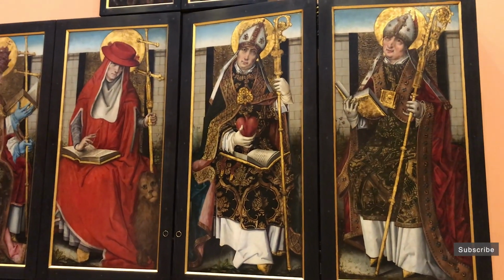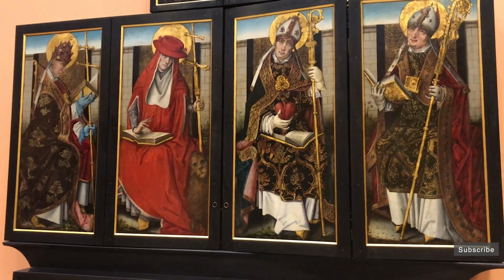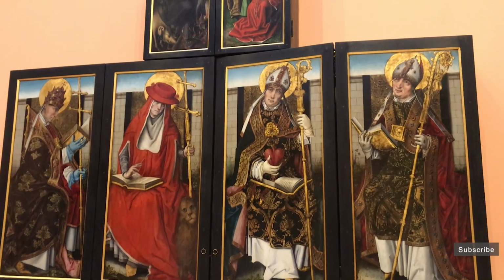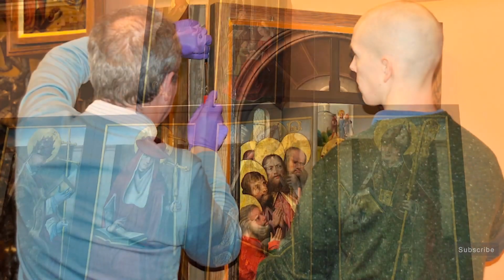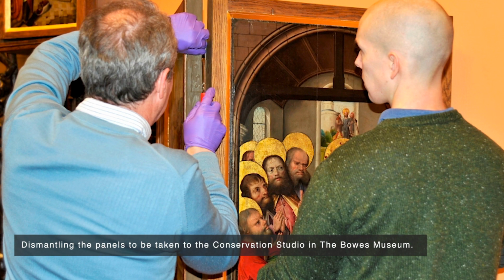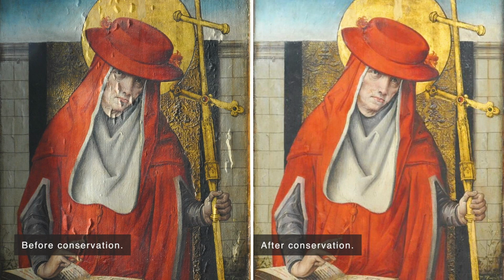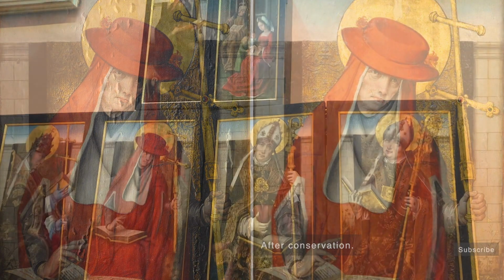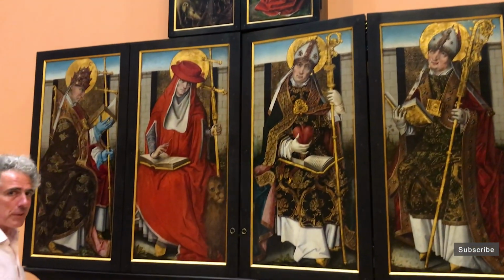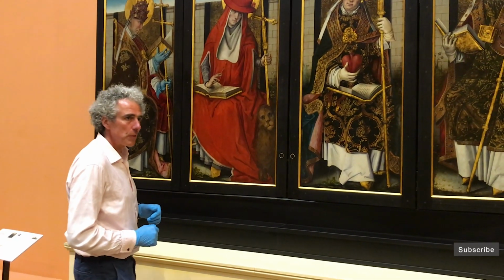They were executed by the rather nattily named Master of the View of St. Gudule, and they were conserved by John Old at the Bowes Museum. Adrian and I are now going to open it up, and we will see the other components of the altarpiece.